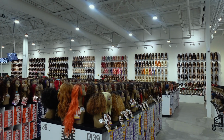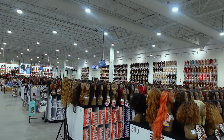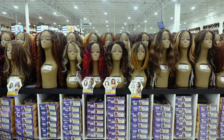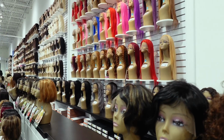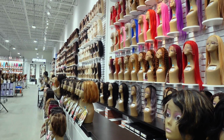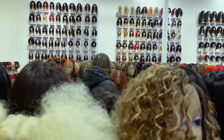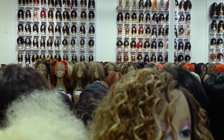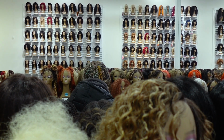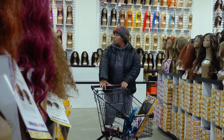After I explored the front of the warehouse, I made my way to the back, and I finally found what I came here for, and that was the wigs. When I tell you the amount of wigs that they have here, they have so many, from synthetic to human hair. Whatever you need, they got it. Whatever viral wig you have seen on TikTok, on social media, it is here. When I tell you it's like wig heaven, I did not know where to start, what to look for.